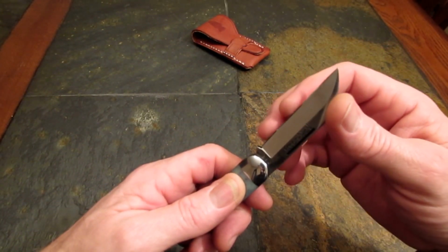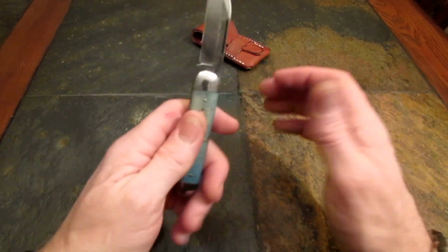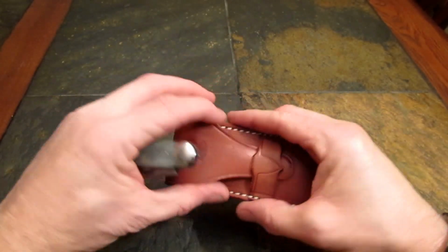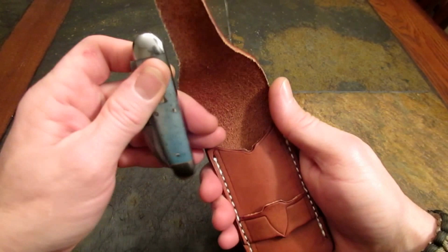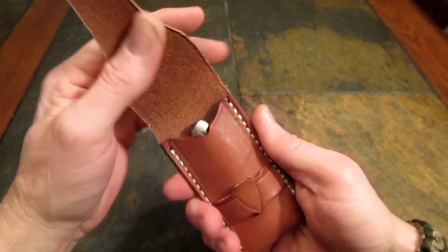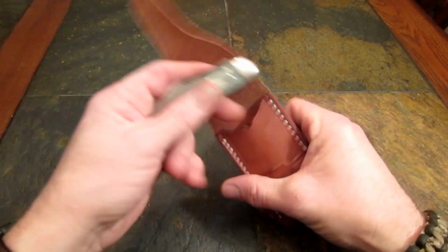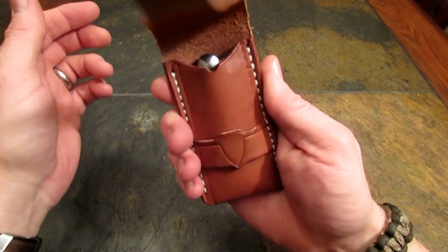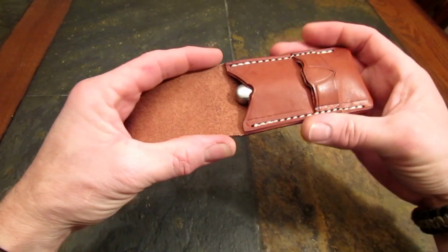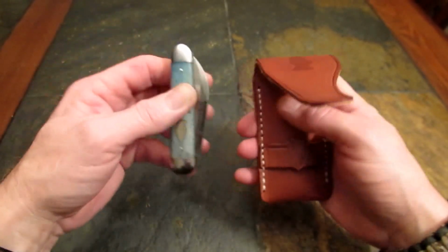I'm actually not going to cut paper because that would be uncivilized with a knife like this. Take my word for it. And check out the moccasin. Let's see, this is sort of how it likes to go in. Just squeeze the sides and the knife is free. Let go of them and the knife is retained. Pretty cool. A lot like a Chris Reeve slip. This is a little more rigid than a Chris Reeve slip.